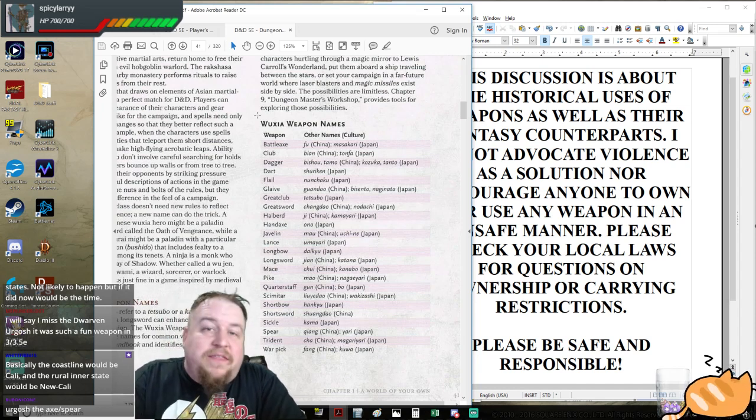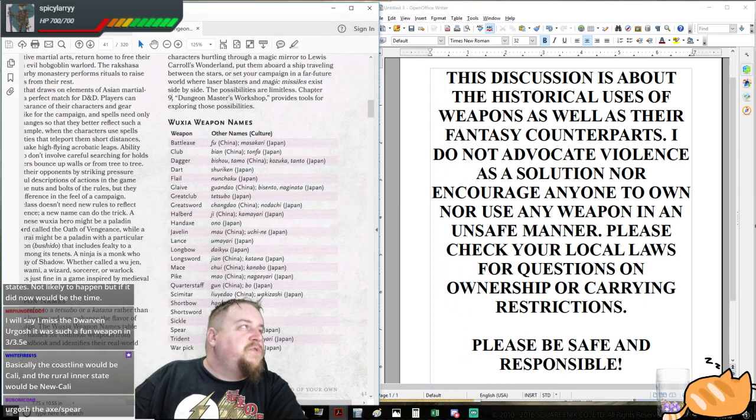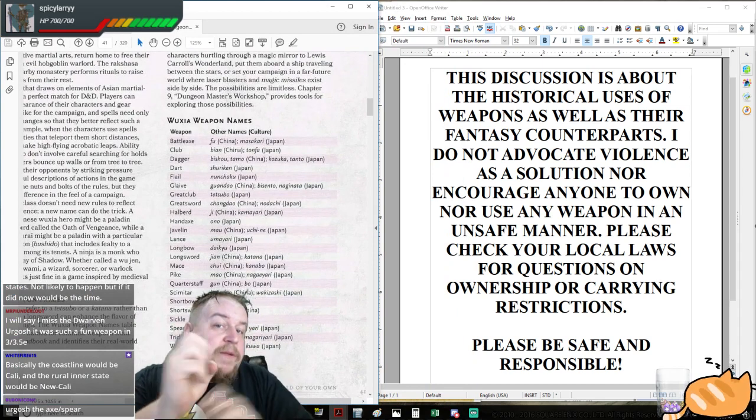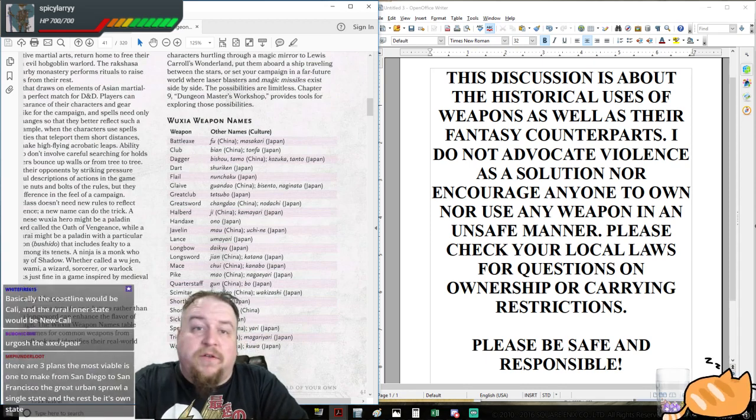Oh, bubonic, the dwarven Urgosh. Yeah, the axe spear. Or was that orcish? Was the Urgosh dwarven or orc? Because in 3rd edition, there were racial weapons. You know, think like Klingons and Batleths. You had Urgoshes and some other weapons that were sort of race-specific.